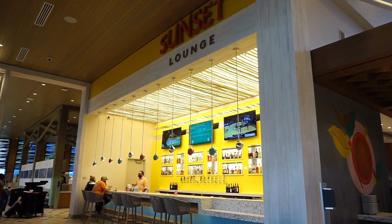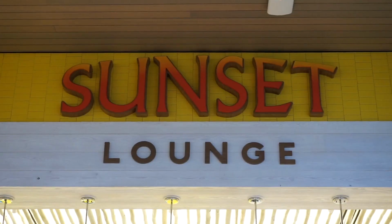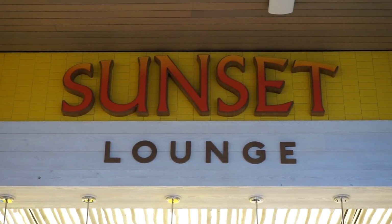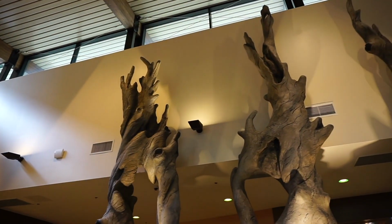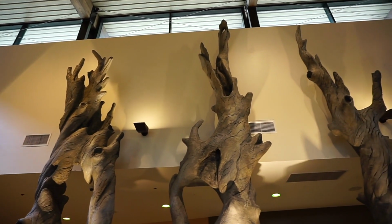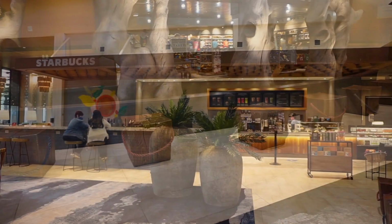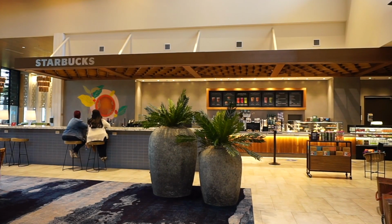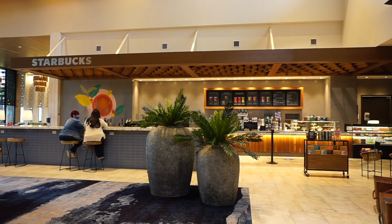And back inside the lobby is where you'll find the hotel's third bar, Sunset Lounge, which is a great place for a nightcap after all of the fun and excitement of the day. Another element I love with most of the budget-friendly hotels at Universal is the fact that there's a full Starbucks in the lobby. Just be warned that unlike a regular Starbucks, there's no mobile order here, and the line can get pretty long in the morning, so plan accordingly.